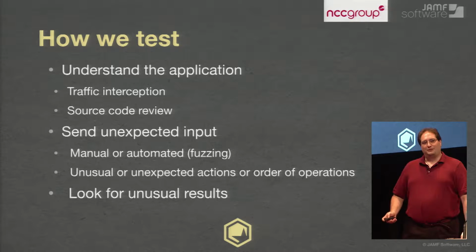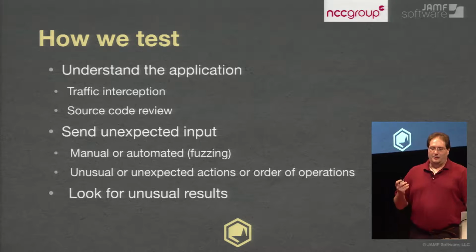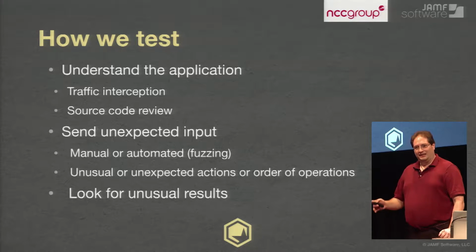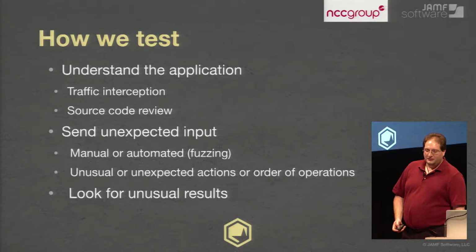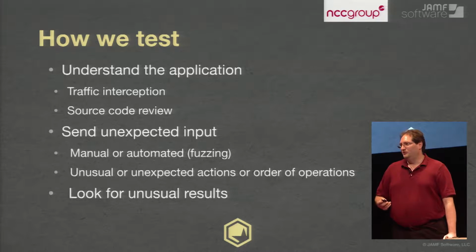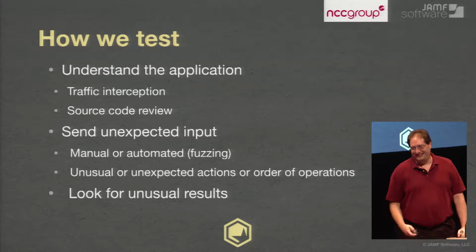So once we understand the application, we start playing with it in ways that it wasn't intended to be used, right? We'll fuzz things, send random garbage or not so random garbage based on how the input is handled. We'll do operations that are logically a sequence, and we'll do them out of order. We'll do things like that. Well, we're going to walk through some of the examples along the way.